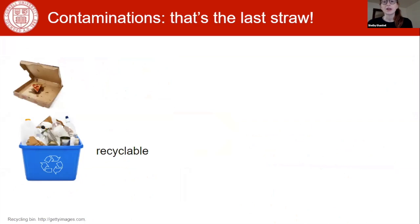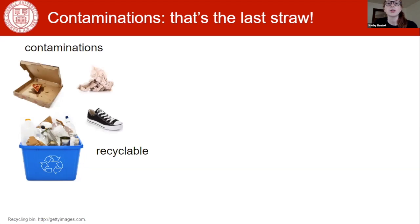So the question is, what can each of us do to help recycling? If we have this recycling bin as an example, full of great recyclables like clean cardboard and nice plastic water bottles, and we throw in this dirty cardboard pizza box, this is what's called a contamination. And the more contaminations we throw in, like this dirty paper towel or this shoe that can't be recycled, this bin that was once all recyclables is now probably going to end up all going to the trash.